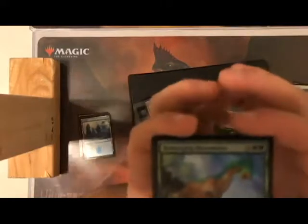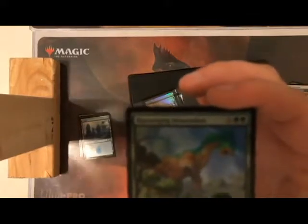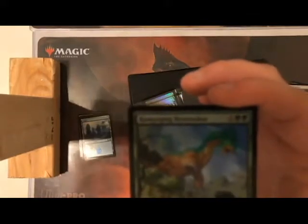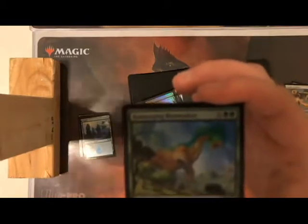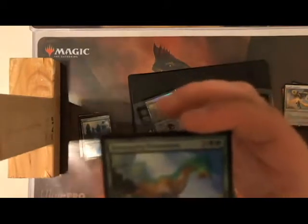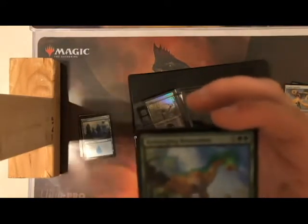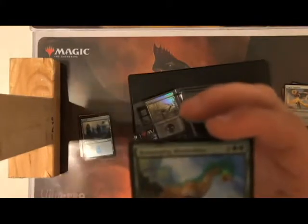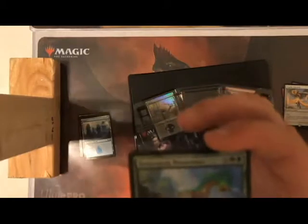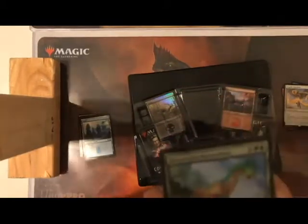All right, Rampaging Brontodon. A 7/7 with trample, and whenever Rampaging Brontodon attacks, it gains +1/+1 until the end of the turn for each land you control. It's pretty nice. It's like a Blanchwood Armor, except it counts all lands and not just forests, and it doesn't cost anything to put it on him. He does have trample, but he costs 7. So it's a late game or early ramping card.